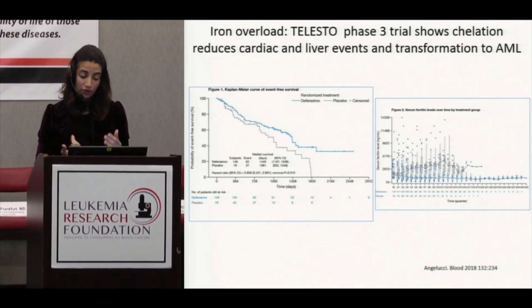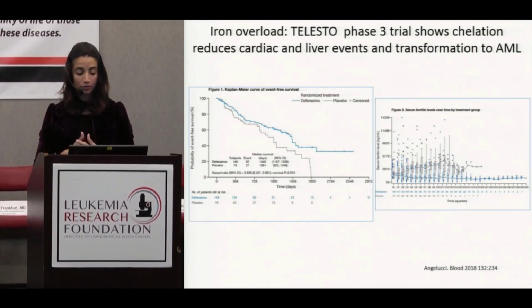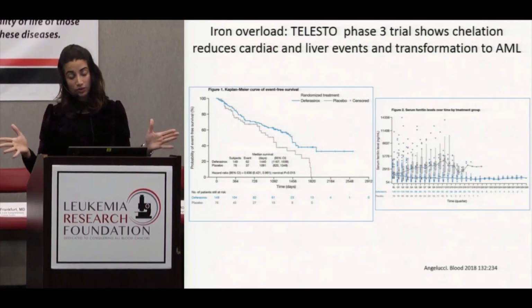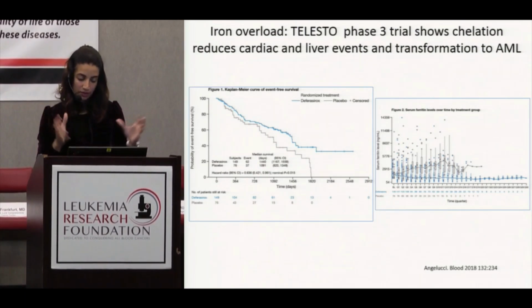So we've known that for a while, and we've known that iron overload is bad in low-risk MDS. It's a bad marker pre-transplant. But in low-risk MDS, it hasn't really been definitively proven that reducing that iron with chelation improves that outcome. And I think that's where the data is a little bit missing.